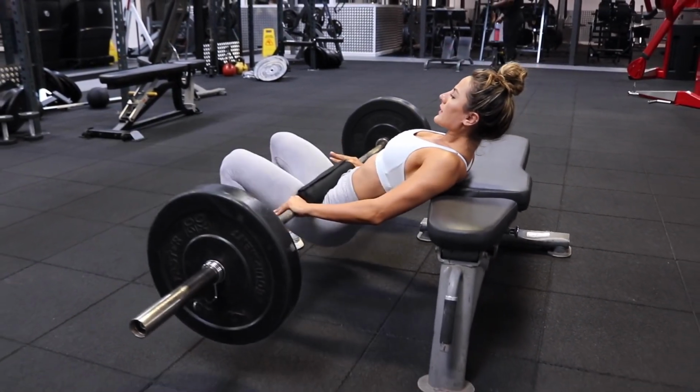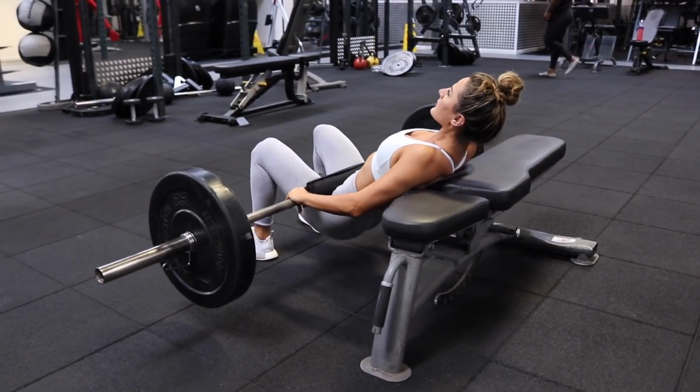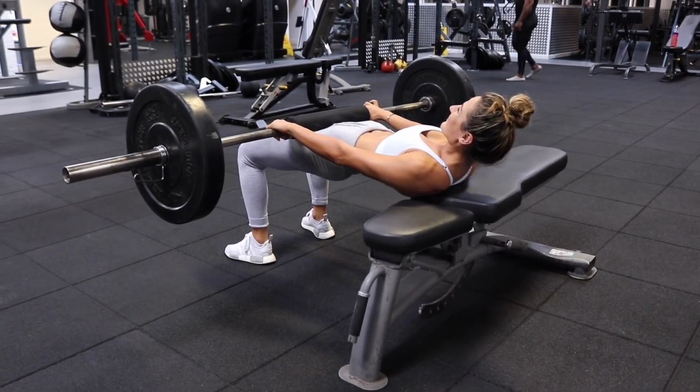I also want you to imagine you're scooping your bum inwards, literally the tail of your bum, bring it in and squeeze.